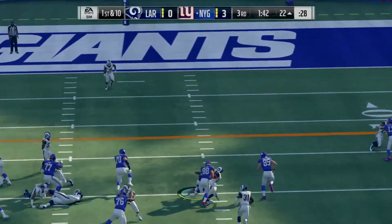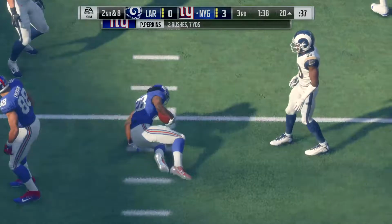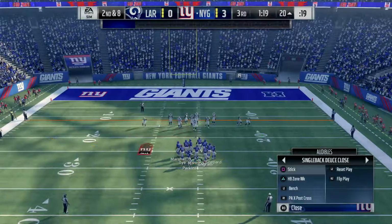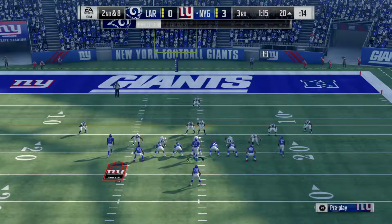Perkins on the give from Manning. And they'll get him down right about the 20. Give him a couple on the carry there. 2nd and 8. Well, they're hoping that the second half is better for him than the first half. They've got to find a way to get him going. He's a big part of their offense.